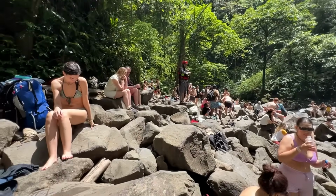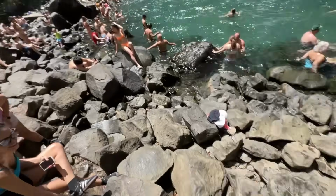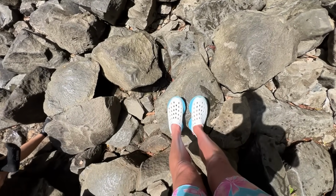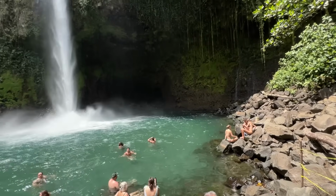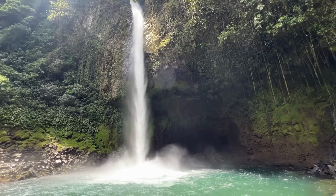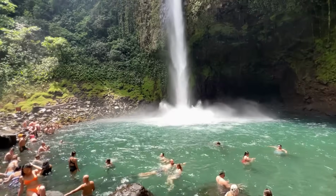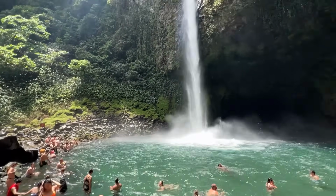So there's like a little rock beach area where you can see everyone's hanging out. Highly recommend having some sort of water shoes. I got like 10 people already asked me where these are from. I'll link those below. I'll talk about those in a minute, but look at this, folks. Come on. Haven't jumped in yet, so I don't know how cold or warm it is, but this is pretty sick. Definitely worth the price of admission, that's for sure.